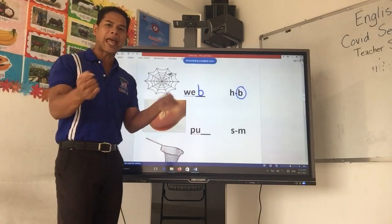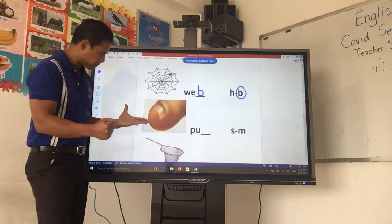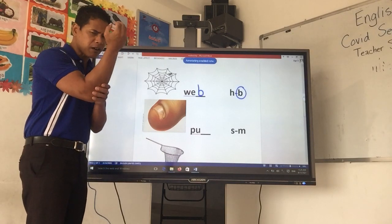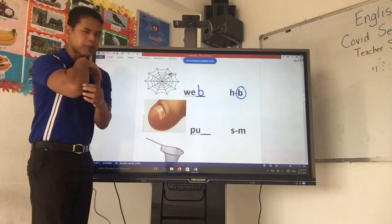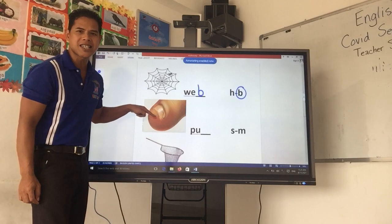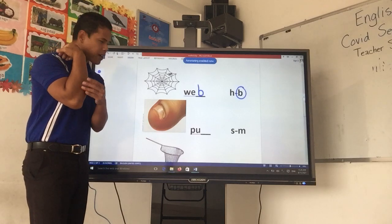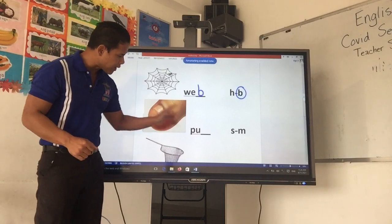Excellent. Now, next one. This one is a little bit difficult. You see this one over here. When we get an owie on our finger, our elbows, our knees, when it scabs up, the liquid comes out right here. It is called pus. The yellow liquid that comes out of our skin when it heals up is called pus. So pus starts with the letter P.